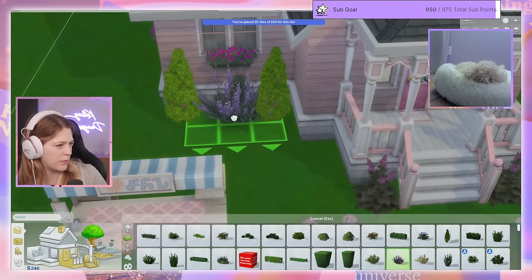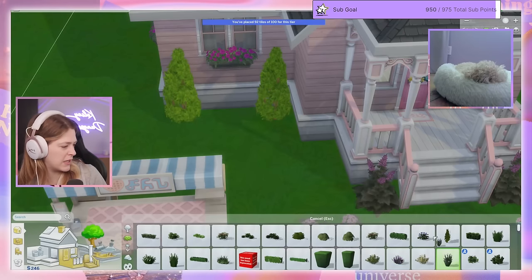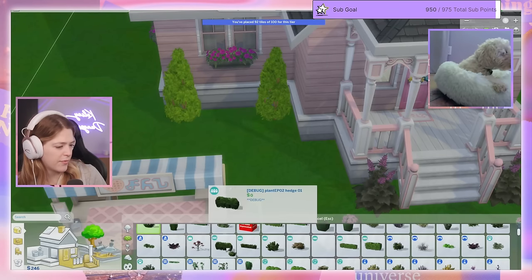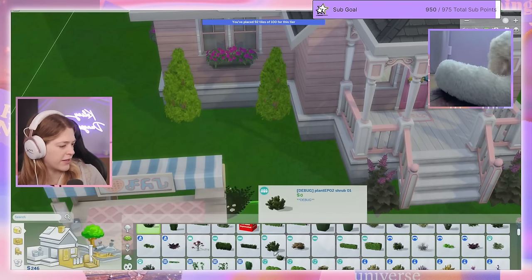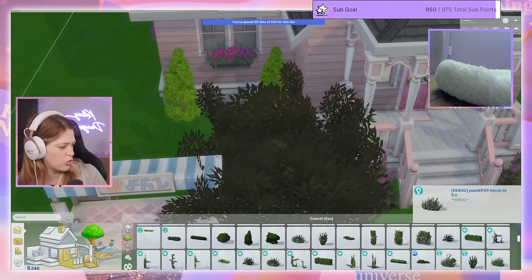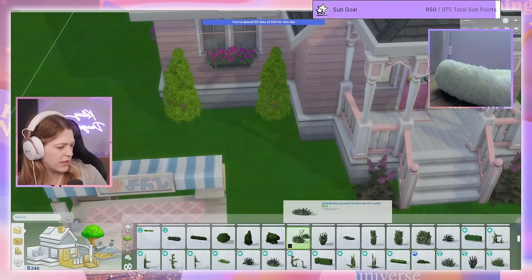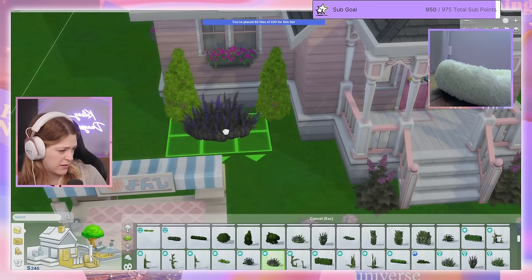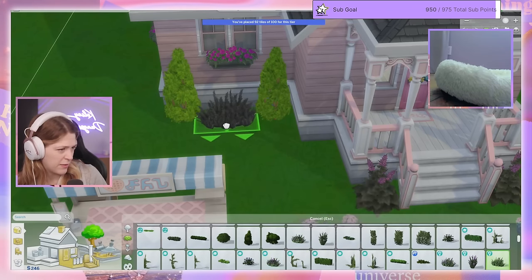Or maybe we should do a big old, oh yeah, something like this back here. I just feel like it needs another tall plant in the back. And then in front of that, we'll have lower hanging plants. Be like one of these kind of guys. Nah. Do something like that.